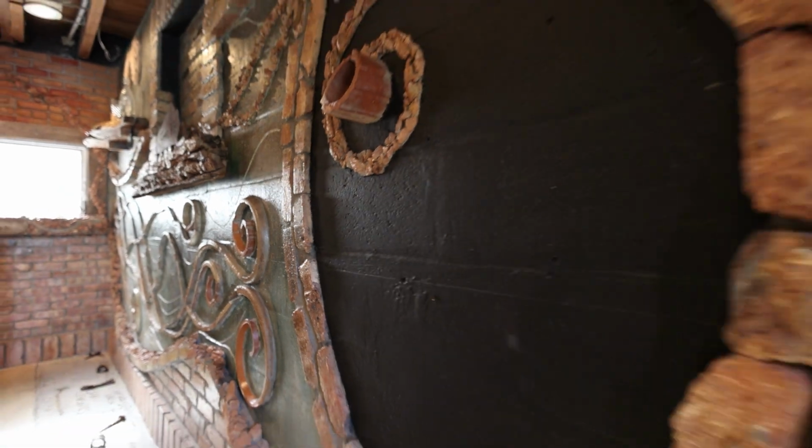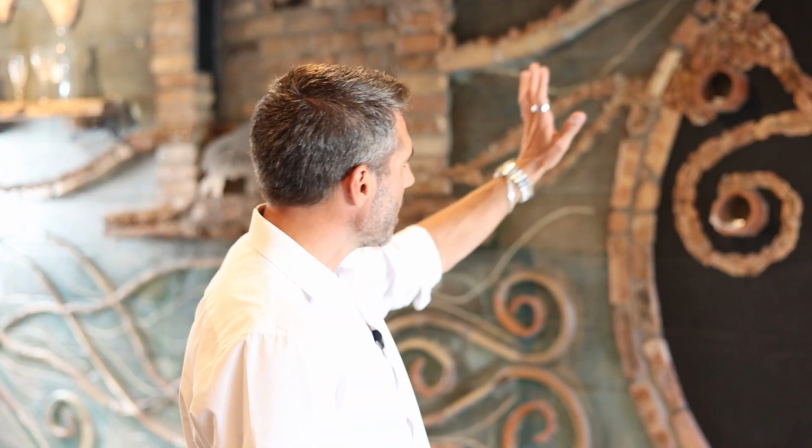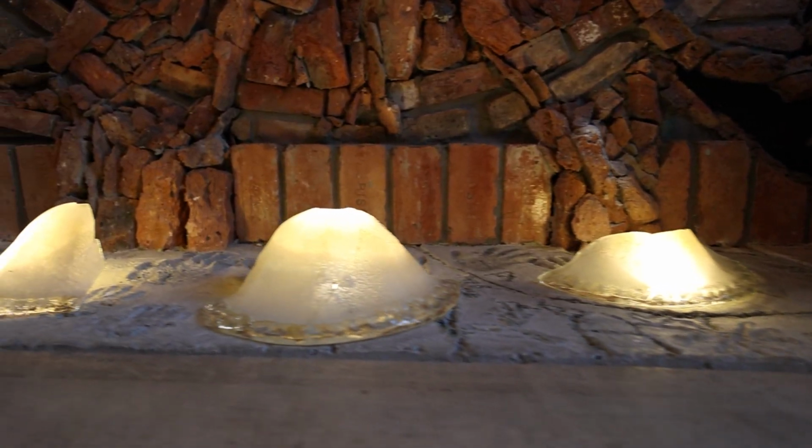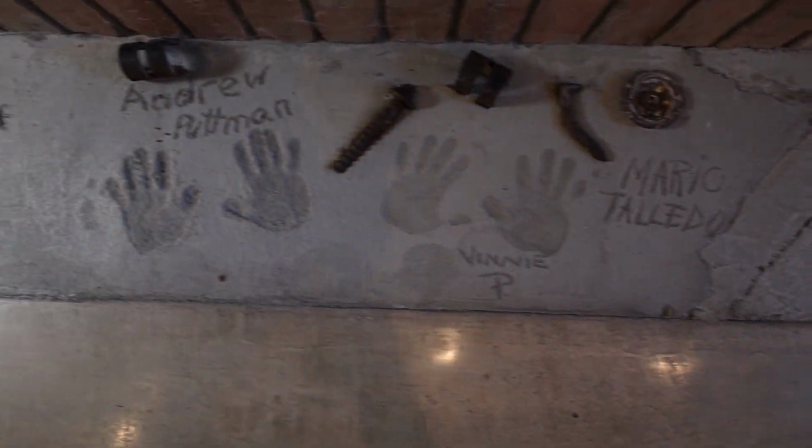This is one of the marquee artistic pieces to the property. When the building burned to the ground, he was able to salvage some of that brick. And so he made this beautiful mural. He did these little spots in the ground here where the people that helped him build the building put their handprints in here. Everything in the building is from the building, or it has part of the story of the building within it.